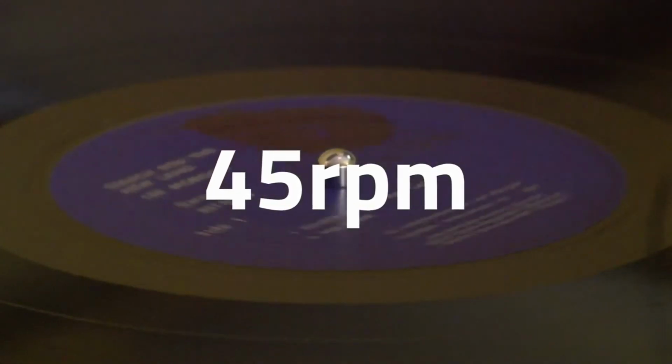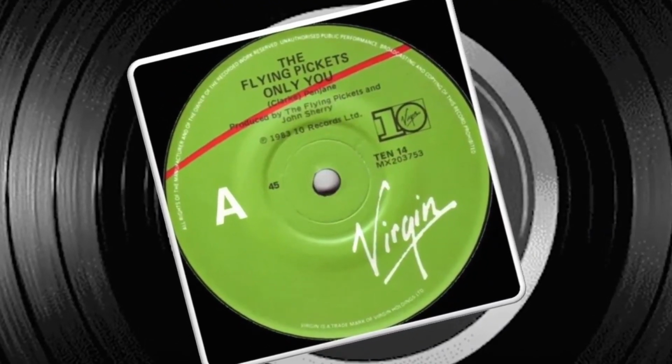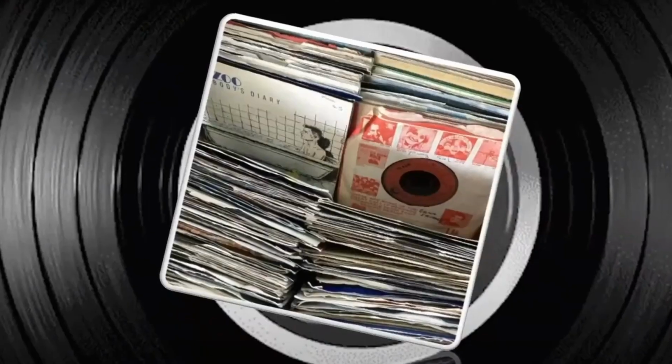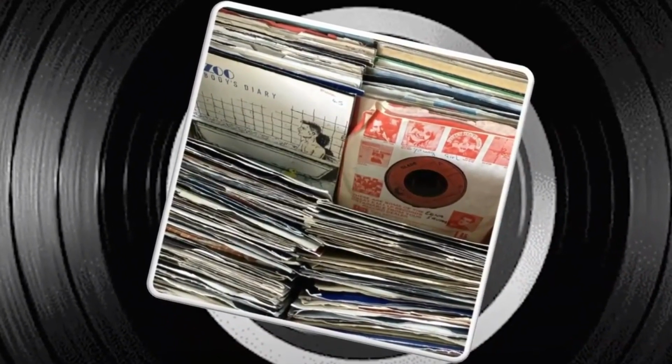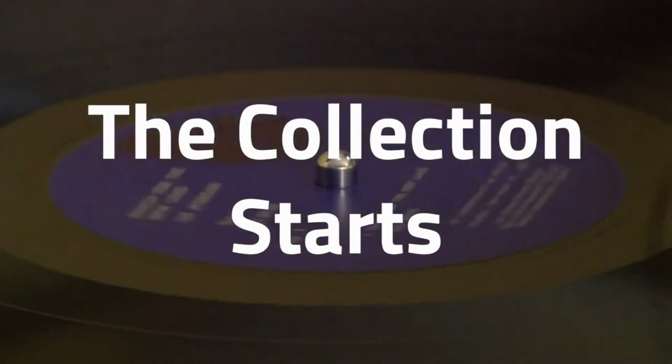The first single that I bought was Only You by the Flying Pickets, which was a sort of a cappella vocal cover of a song by Yazoo, the group that Vince Clarke had after Depeche Mode. Bought that with my pocket money. The thing that drew me to singles, as I got a bit older, was getting into the more obscure side of 60s music.